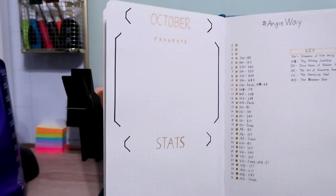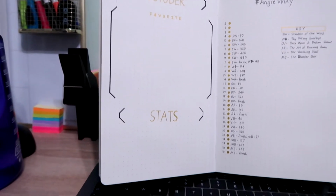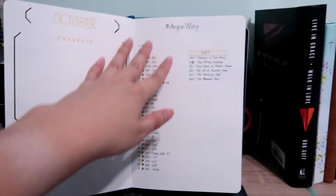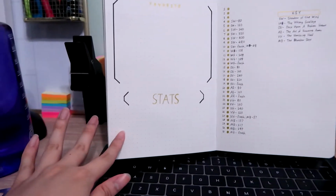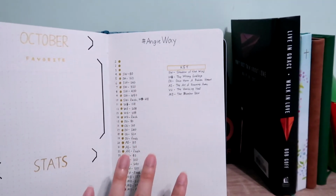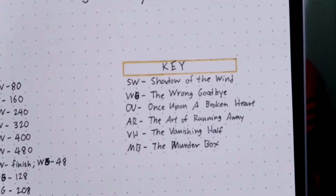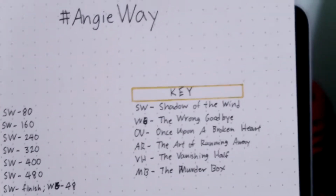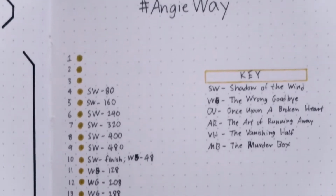This is just my October spread, my favorite of the month, my stats. I usually have my TBR right here, but since I have all of this here, I decided not to do a TBR, so I'm going to record my stats for the month. And then this is everything that's a little more detailed. Here we have my key for all the books that I'm hoping to read this month. There's 6 books, which is kind of ambitious, but I think I can do it.